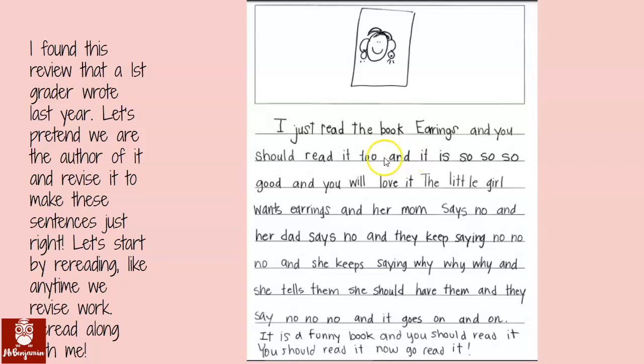So let's take out this word and. It is so, so, so good. Do we need the word so 3 times? No, it makes the writing sound boring. So let's just use it once. It is so good, and you will love it. There should be punctuation there because that's the end of a sentence. Let's use an exclamation point to show the reader that we're excited.